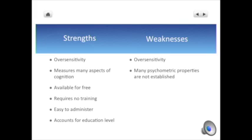Alright, so now we're going to touch on some of the strengths and weaknesses of the SLUMS assessment. The first strength being oversensitivity. Various studies that we have found have suggested that the SLUMS assessment and the MMSE assessment have comparable sensitivities. However, the SLUMS may be better at detecting mild neurocognitive disorder compared to the MMSE because it does include more categories of cognition, including size differentiation and logical memory, when compared to other tests such as the MMSE assessment.